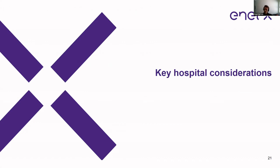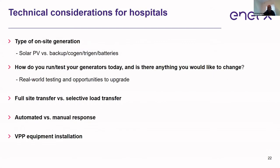Rakesh, I'll hand over to you for hospital considerations. Thanks, Stu. So as I said at the beginning, I'll be going through a bit more technical stuff here. And we've just had a question from Trevor Marshall asking about how this links with existing processes of solar power and participation in the critical peak days. So I assume, Trevor, that your hospital is in the AusNet network. It's a great question, and I will go into that now.